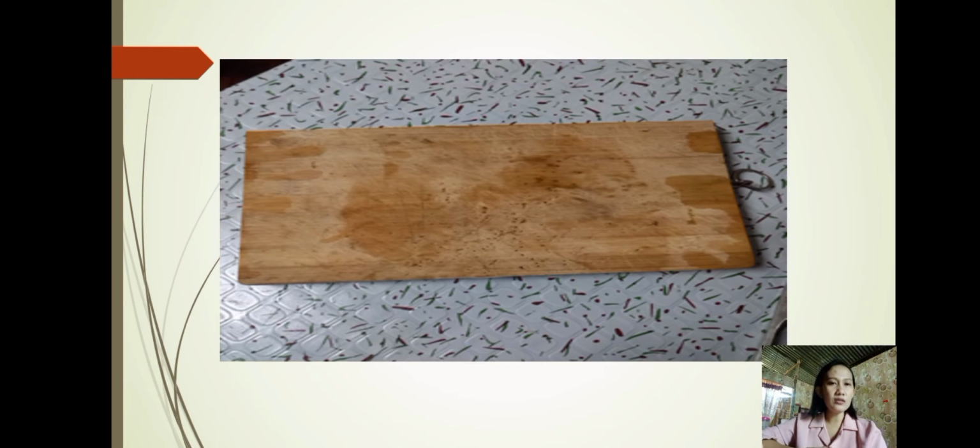Okay, now my second kind of kitchen tool is the cutting board. We used it to prepare dishes. We used it to cut meat, vegetables, and some ingredients for cooking.